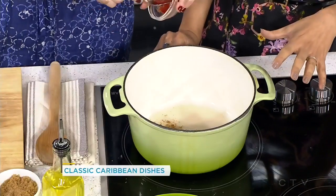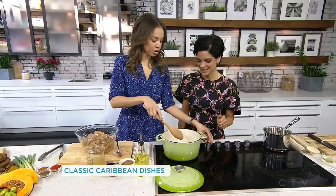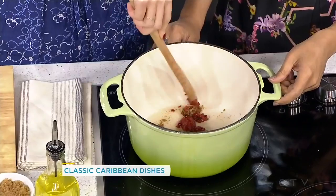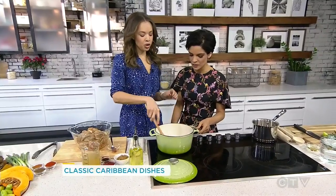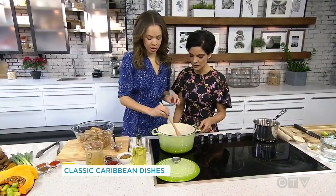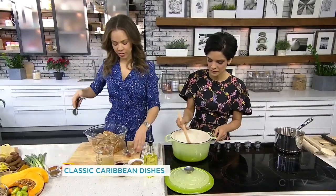Now, is this part of the Caribbean prep of this dish, or is this just a Cami special? No, this is actually traditional. This is how it's done. Because the whole thing is, you want to get a little sugar in there, and the sweetness will balance out the flavor of all of the spices. You let that build, and obviously we're just doing this for TV, so I'm not going to do it for as long as I would. It's all blended. It's going to be bubbling away.